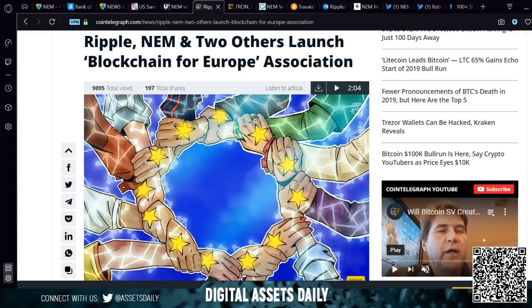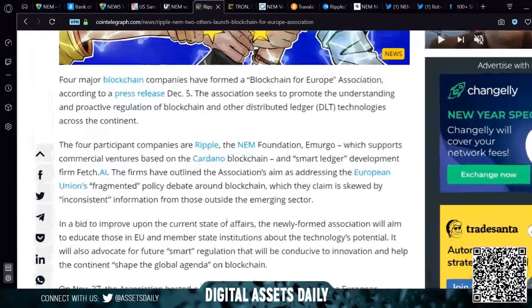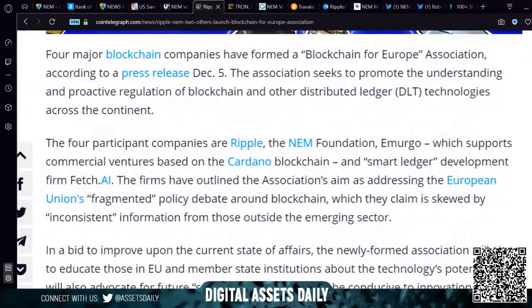A cool thing too, going back to Ripple partnering up with NEM, is they are launching a blockchain for Europe, or actually have launched a blockchain for Europe association. So this is cool to me, how we see Ripple and XRP partnering up with them. Let's go into this article a little bit so it makes more sense.